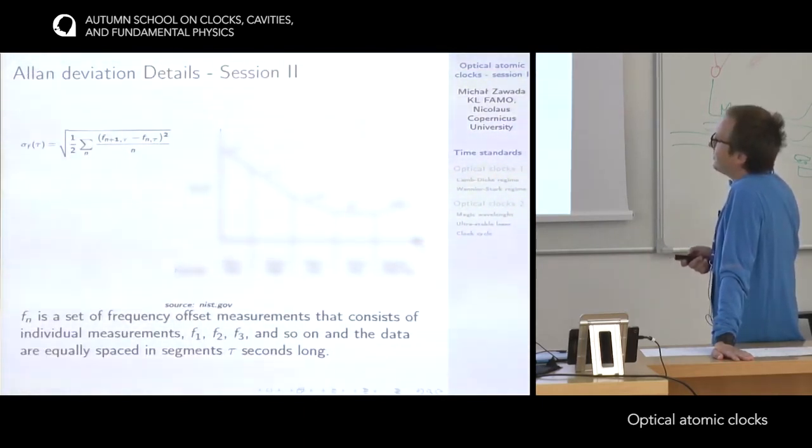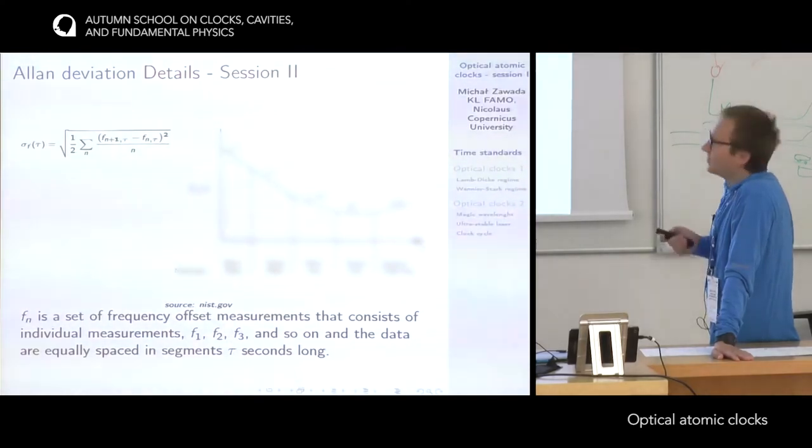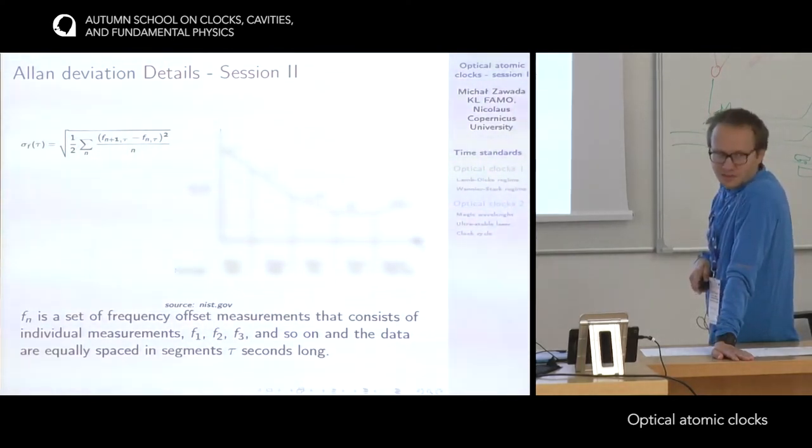The stability of the clock is described by the Allan deviation, which will be fully covered by Jérôme Lodewijk tomorrow. So all the details will be tomorrow. It's just a hint here that we plot how the noise behaves in time by averaging over different time scales. And well, there's a lot of information hidden here, for example, what noise type we have in our clock, but that will be covered tomorrow. We don't need that to understand how the clock is working.